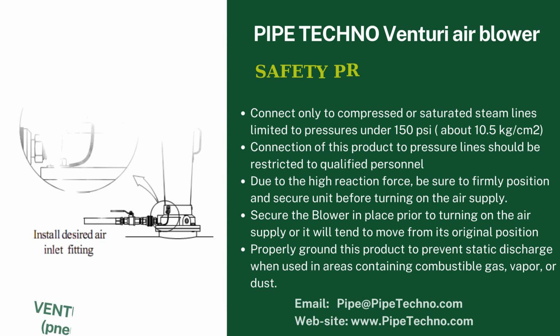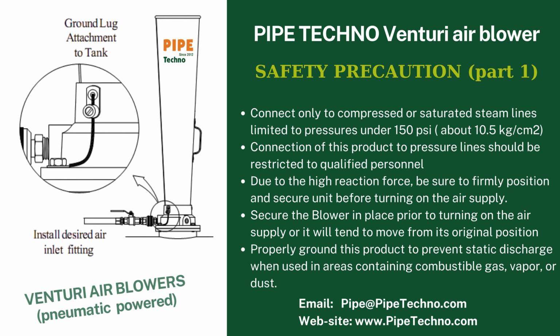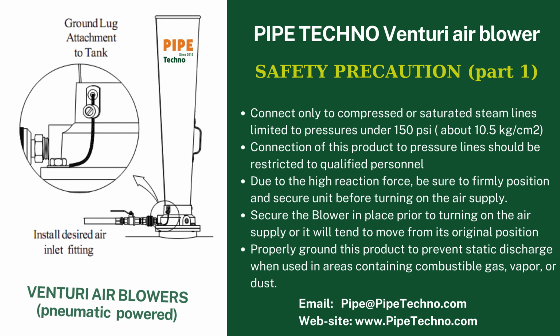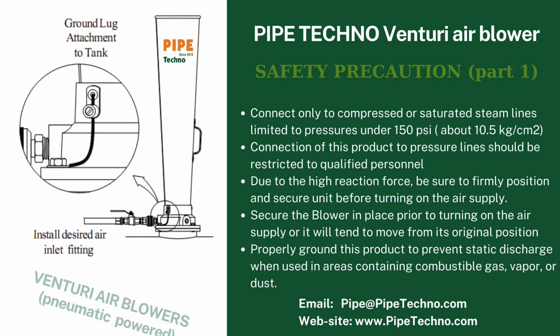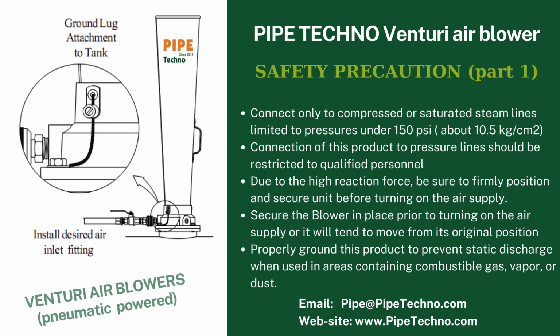Safety precaution. Connect only to compressed or saturated steam lines limited to pressures under 150 psi, about 10.5 kilograms per square centimeter. Connection of this product to pressure lines should be restricted to qualified personnel. Due to the high reaction force, be sure to firmly position and secure unit before turning on the air supply.